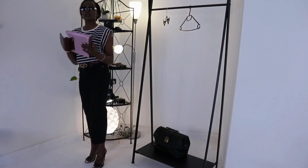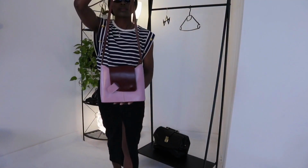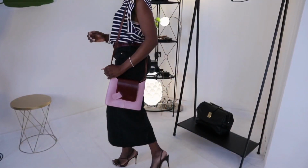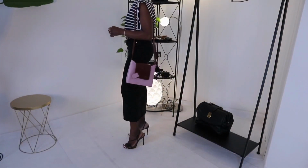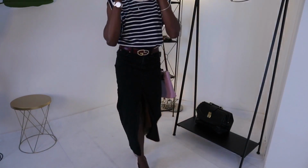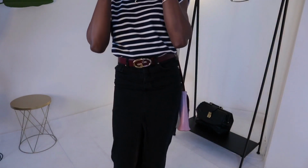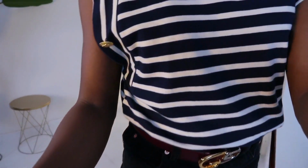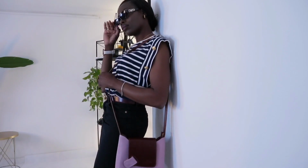Elevating this outfit with my sunnies, slightly cut high, very old. I love it, and yeah, it just really added an element of style, fun to your look. And with the vintage bag as well, adding a pop of color, and it just really slightly blends with the belt as well. So guys, very easy to recreate, looking chic without so much effort.